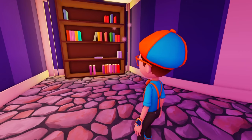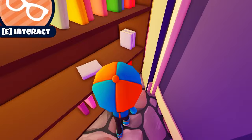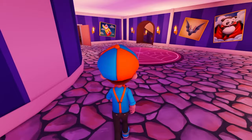I love reading. Yeah, because when I read, you can learn. Oh, whoa, where did that ghost go? Huh, wait a minute. Maybe instead of reading, we can explore. Hey! Oh, there's Mr. Pumpkin again. Oh, and there's a painting of Mr. Pumpkin. Nothing in here. It's really fun exploring with you. Yeah, it's so cool being in a Halloween haunted house.